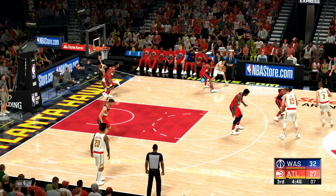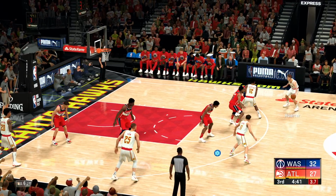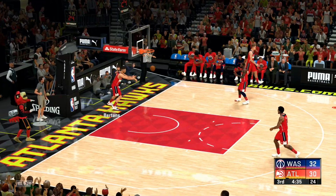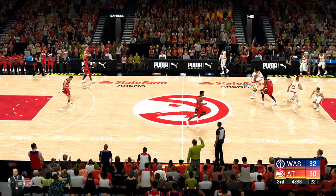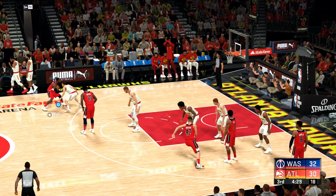It's Young on the wing. 7 points in the game. Lock at six. Here's Herter. Gets the three-pointer to fall. Herter's got 8 points. Okay, he has all the space he needs in this, so he's going to make that a lot more than he misses it.